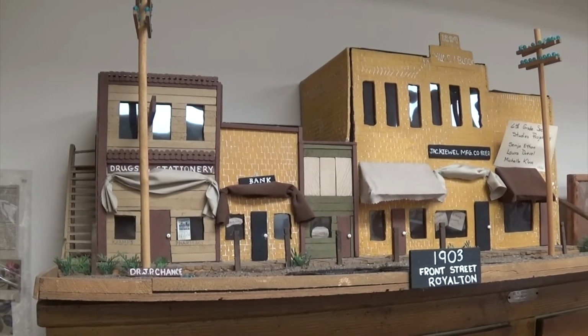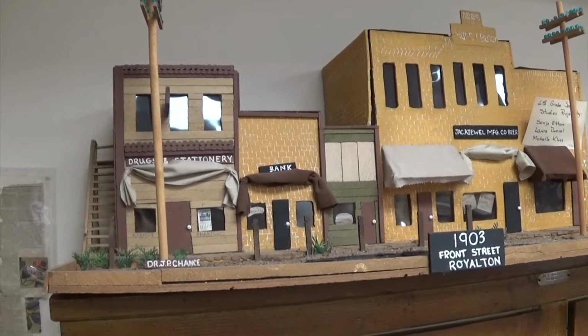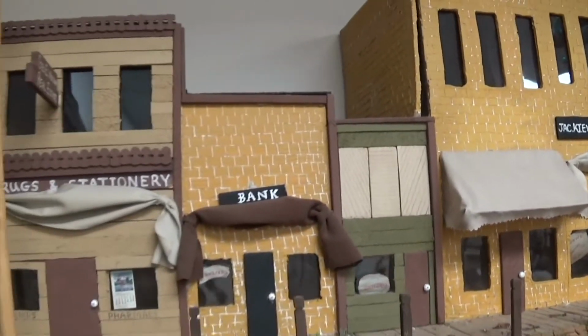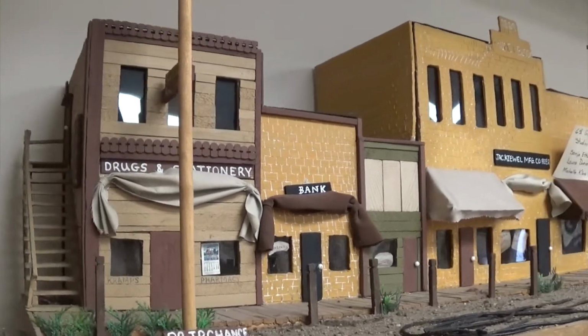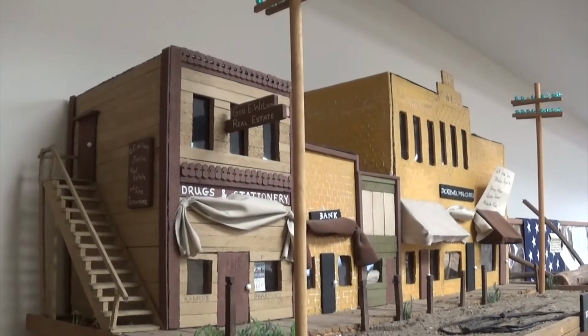The little green building is a barber shop that was built by Dr. McGonagall's father, who was one of the original people of Royalton. And he had his confectionery in there. He sold candy. Pool hall in the back, which is a big no-no. Next to it is a bank, but eventually that'll become many different things also.